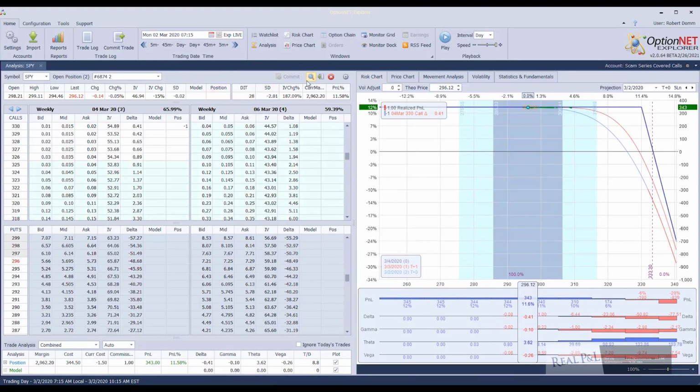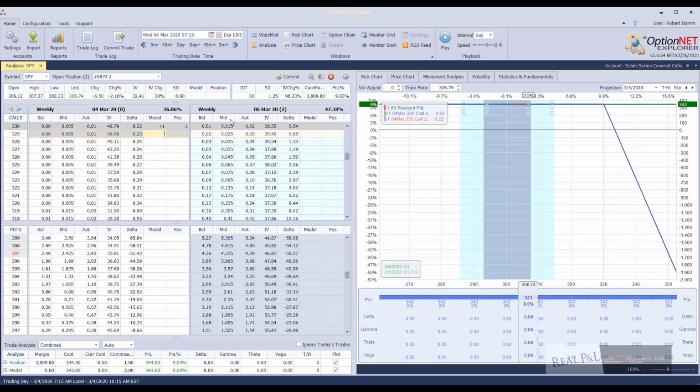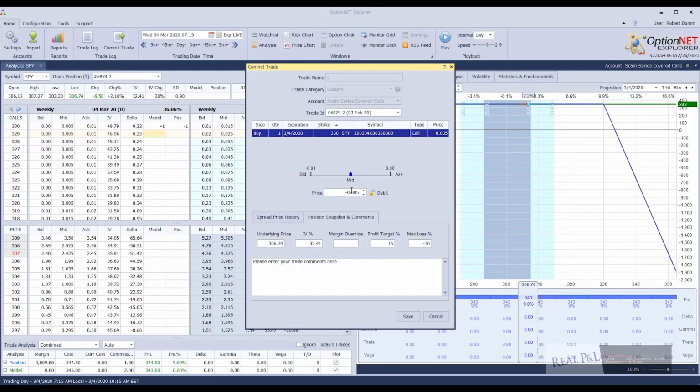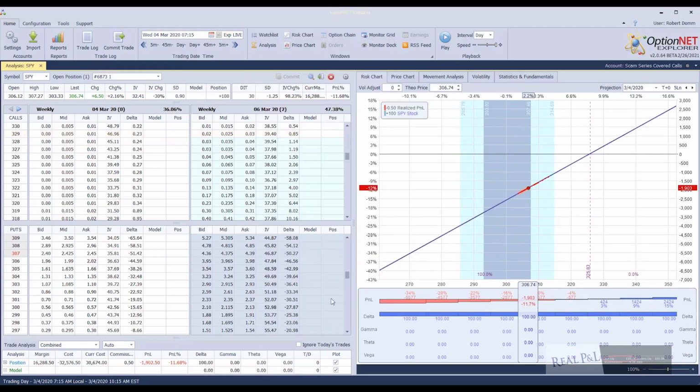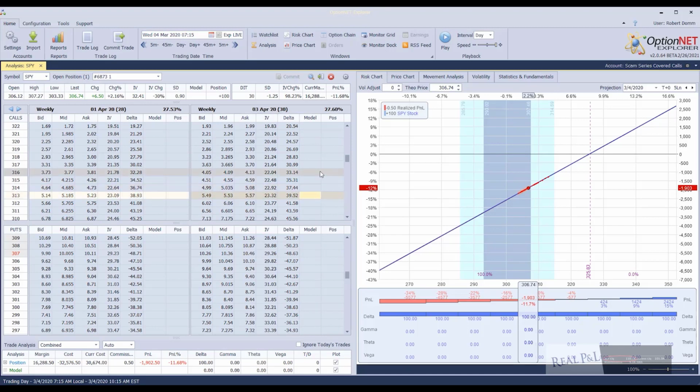It says 2 days left. Let's go to 0 and buy it back. Buy it back for 0. So we didn't get called out of our shares. We still own the shares. We're going to sell another call, 30 days out, at the 40 delta. Right here.